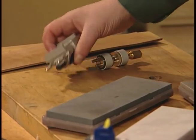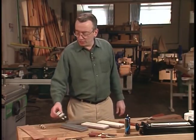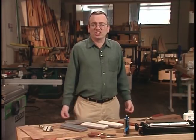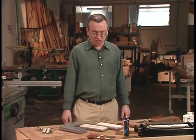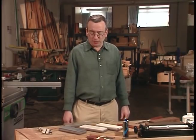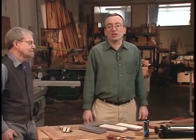These are honing guides. They're used to hold a chisel on a stone at a consistent angle. I don't use them. I was trained to hold the chisel freehand. And that way you can use the entire stone. It's a simple skill to learn. It's a technique like anything else. It takes a little practice. And that's what we're going to show today. It's like riding a bicycle. Once you learn how to do it, it becomes second nature. I was taught by Maurice Fraser, and Maurice is very kindly going to join us today and give you the lesson he gave me a while ago.